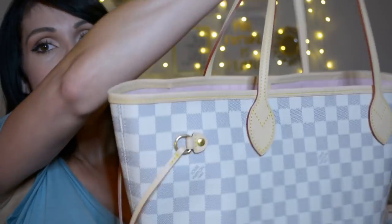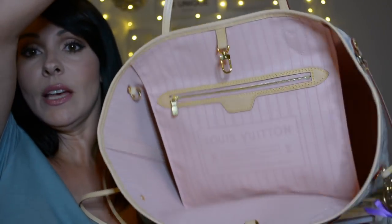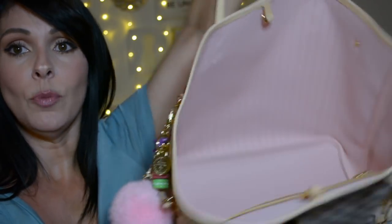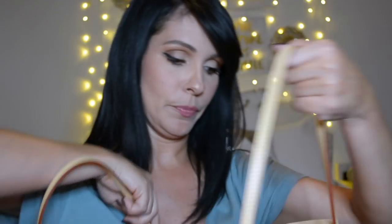Okay, so now that is everything that is inside the bag itself. The bag itself is empty. It's still so pristine, and I'm trying to keep it that way. So now I'm going to show you what's in the zipper.